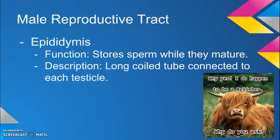So the epididymis. Sperm, much like middle school boys, really need time to mature. So the epididymis is this long coiled tube that's connected to each testicle, wraps around each testicle, and it stores the sperm while they mature. So sperm are produced in the testicles, then they move to the epididymis while they grow up a little bit, and then they can be ejaculated.